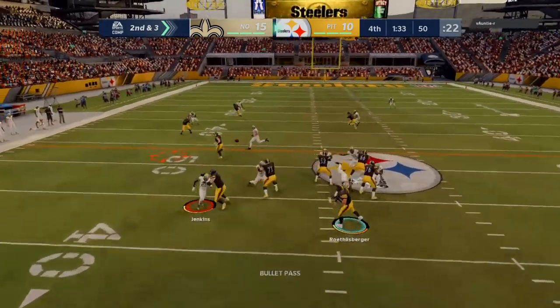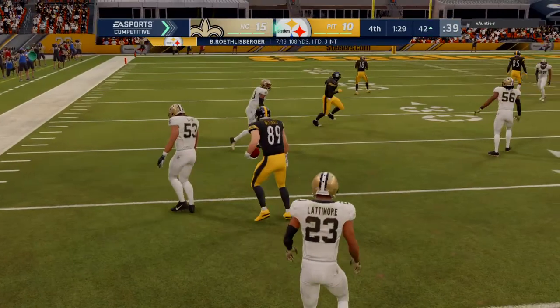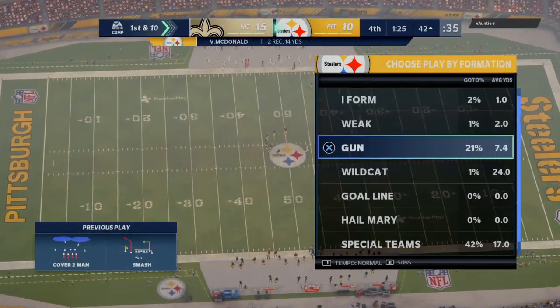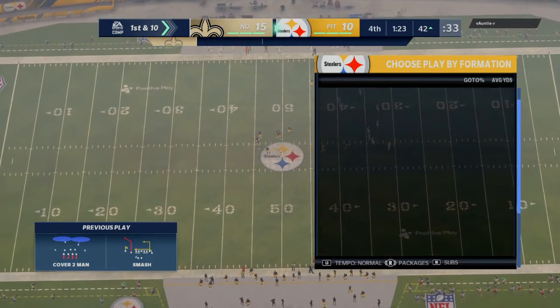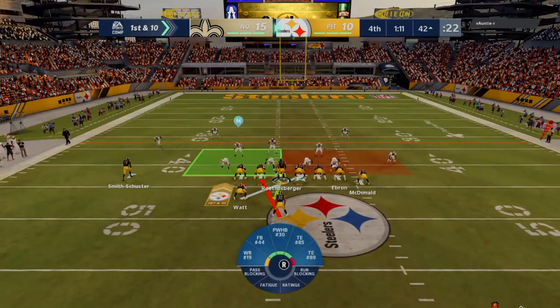From the midfield stripe, they'll look to throw. And he's got his man, the tight end, McDonald. And this time he's able to take it down to the 42. 7 yards there and a first down. Now you're right on the edge of field goal range. You've still got time, but get up to the line of scrimmage and get set.